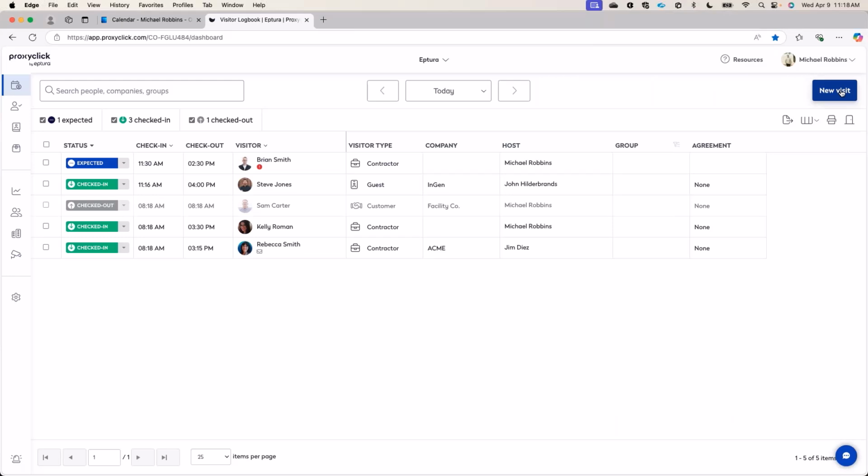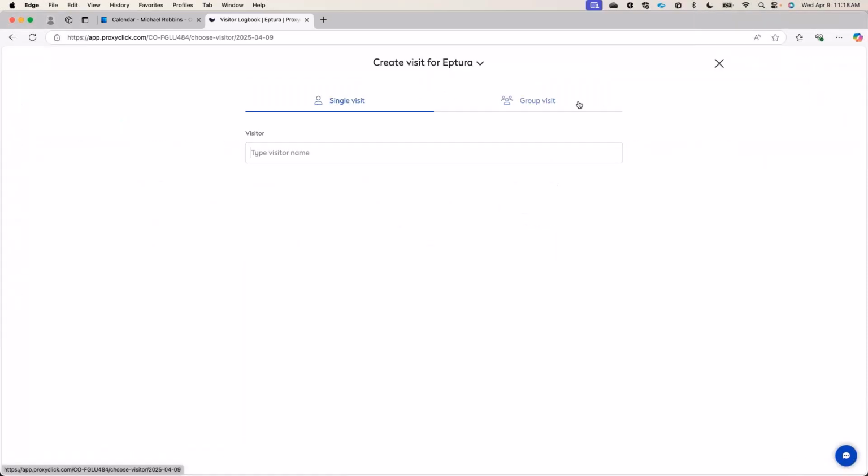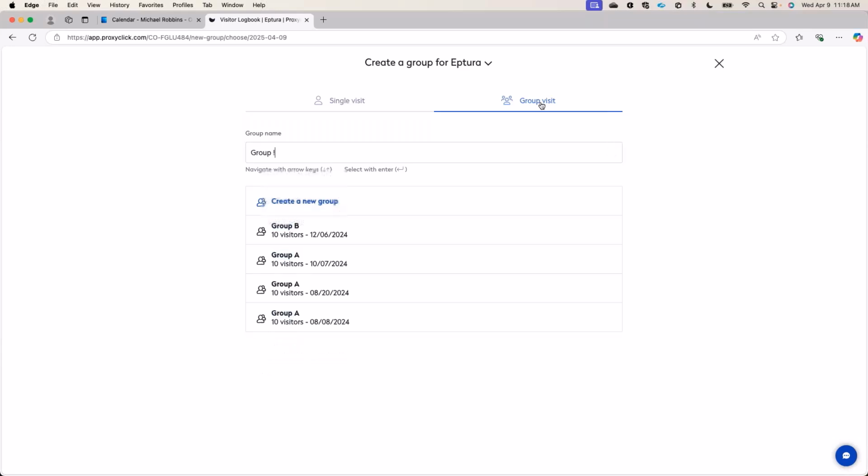Another part of this as well is making it very easy to manage large groups. We know that a lot of our facilities host events, so we want to make sure that the experience of adding a group is also simple. So instead of a single visit, we will be able to select a group visit here, and we can call this group A.